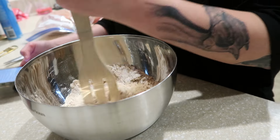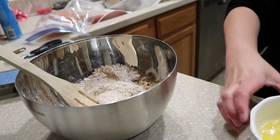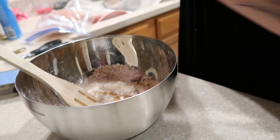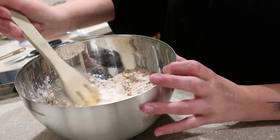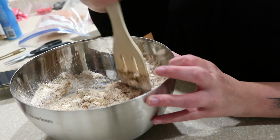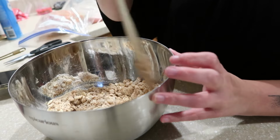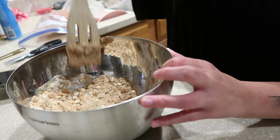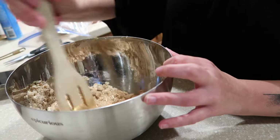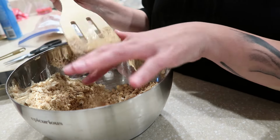Pour in the melted butter and stir until combined and sprinkle it over the apples. Butter is melted. We will just stir this on up until it combines and becomes a crumble. Okay, and as you can see, when you pinch it, it sticks together. So you know it's a good crumble.